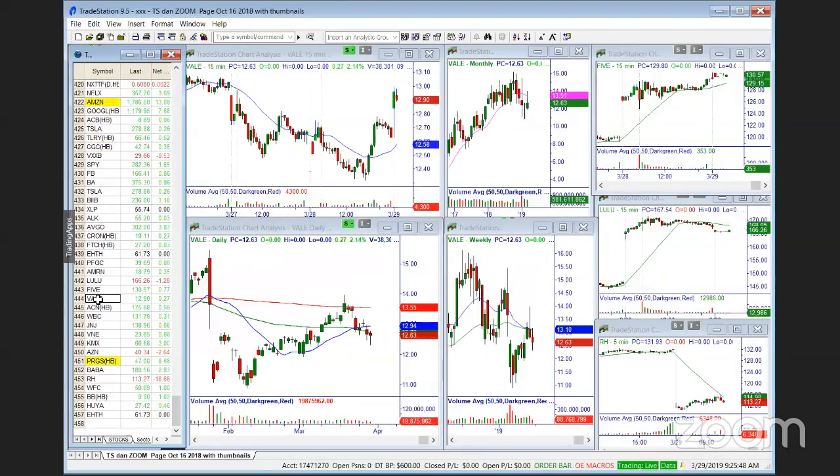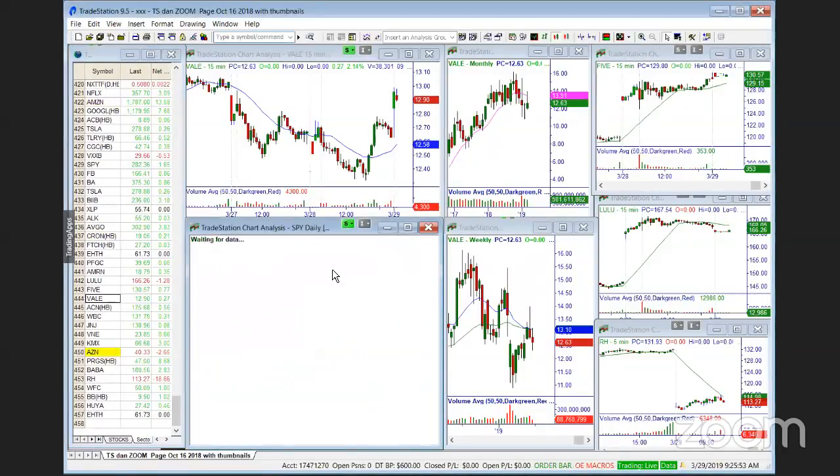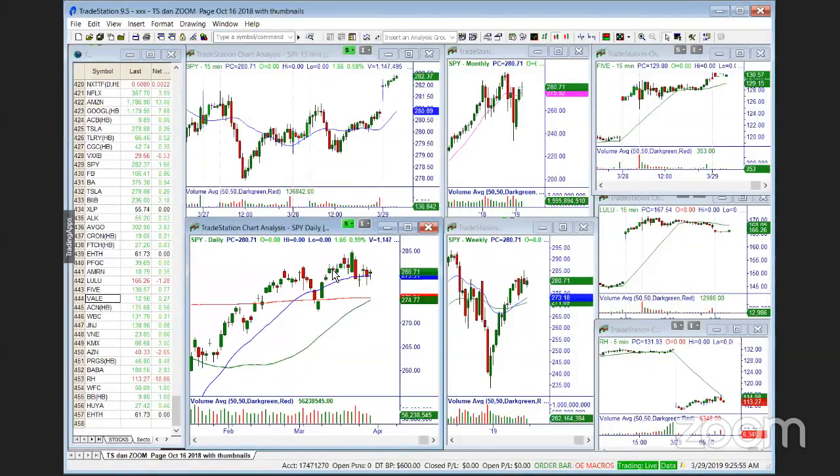Valley. Alex, I have to see how it sets up here. Oh, if you're talking about today, you aren't going to get any juice though. For $5 away, good luck. You're going to get like 3 cents.